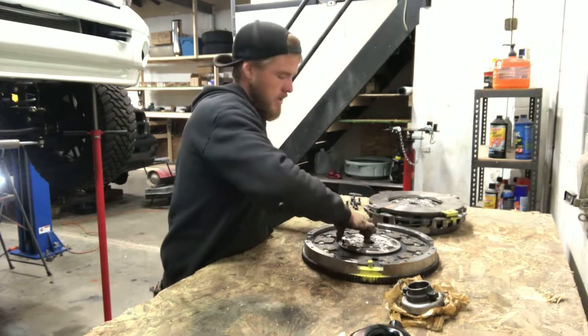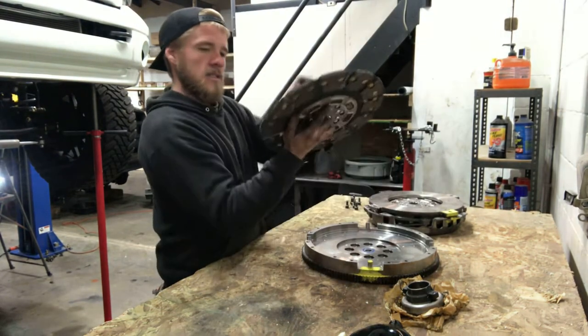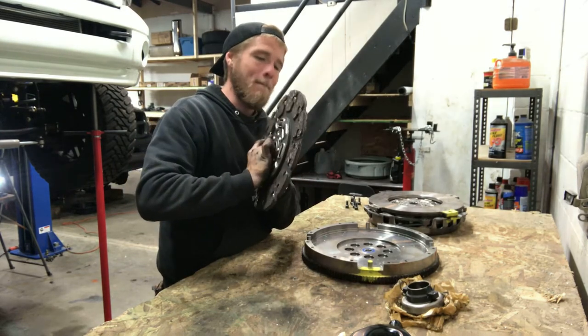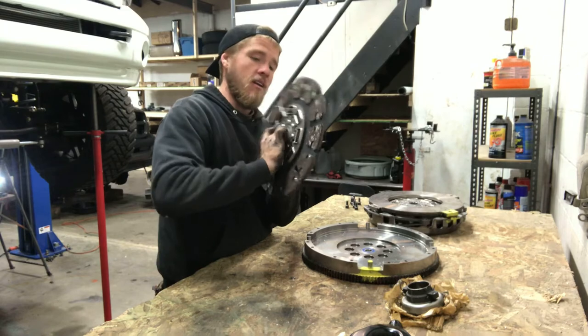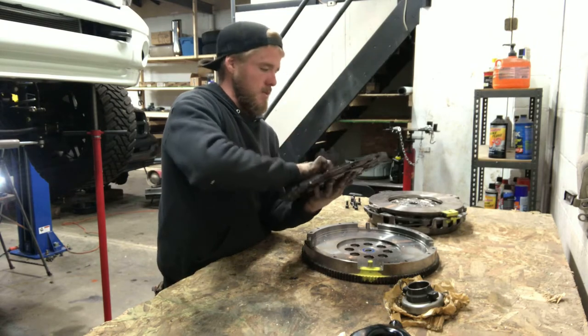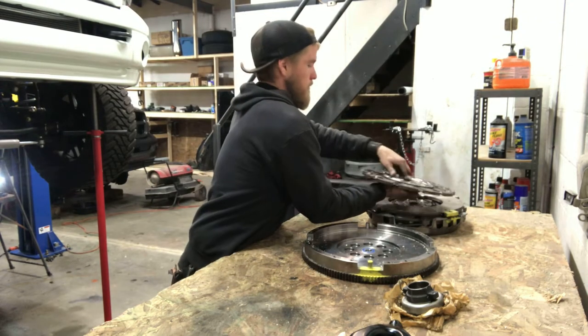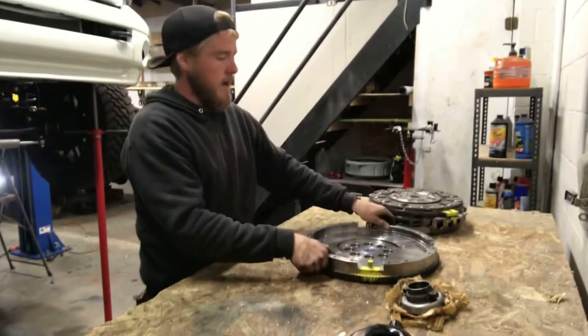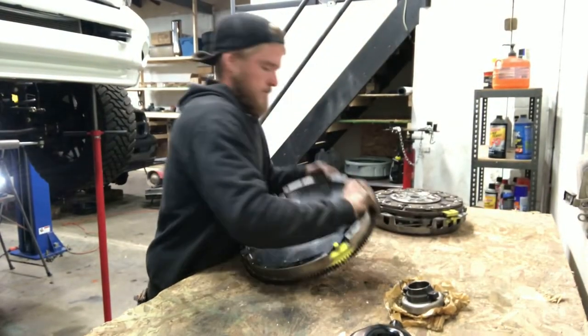That aside, and we'll yank out our second disc. I mean, man, these things are amazing compared to that Vier clutch. These things are absolutely killer. Okay, so flip that bad boy on over. And here we go. We've got our new flywheel.